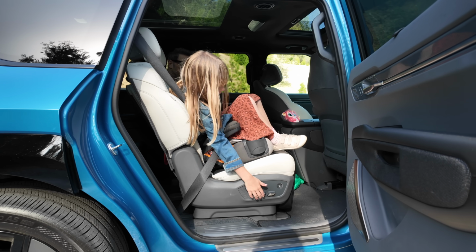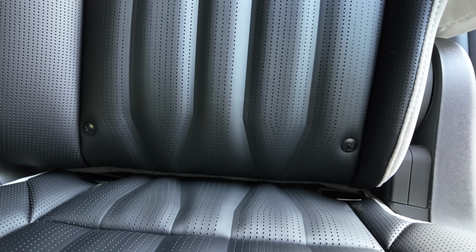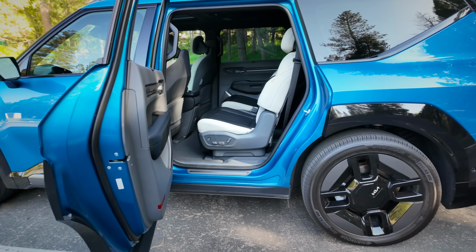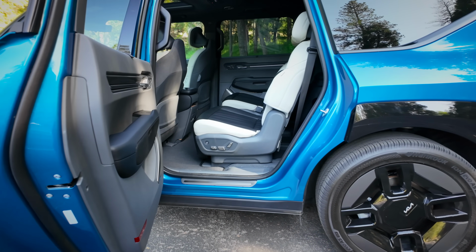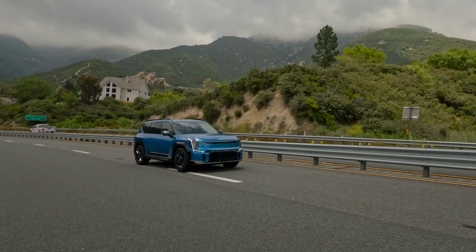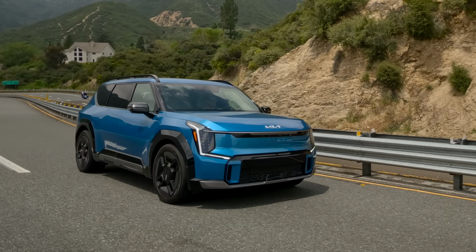What about getting the booster seat installed? The latch points are not covered, so it was very easy to snap the booster in. There are also latch points in the third row and room for a rear-facing car seat in the second row. As for safety, neither the NHTSA nor IIHS have rated the EV9 just yet, but it does come with a full suite of active driver assist. There are also 10 airbags.